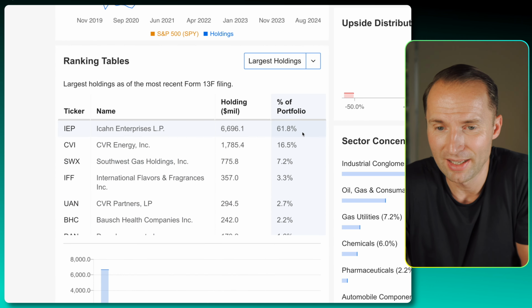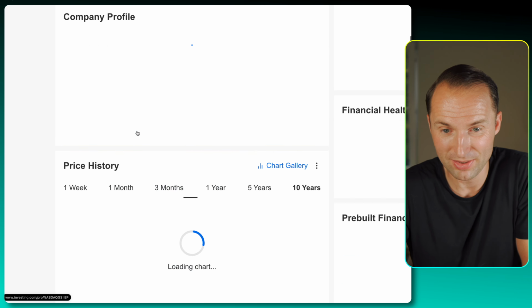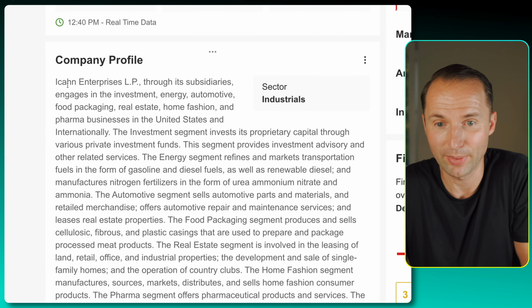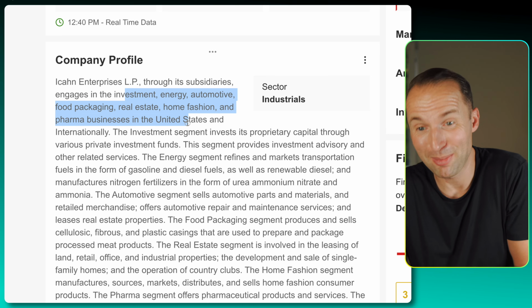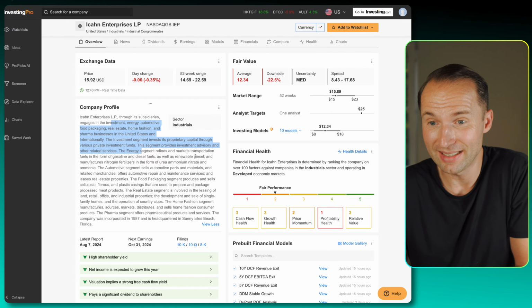Interesting what he's investing in. Now, obviously, Icahn Enterprises, which makes up over 61% of his investment. So that's probably some umbrella company. If we go into this over here, yes, we can see right away Icahn Enterprises subsidiaries engages in investments, energy, automotive, food, packaging, real estate, home fashion, pharma business in the United States and internationally. So he has many different things included.